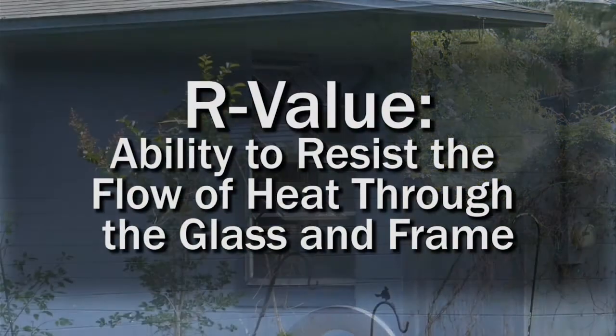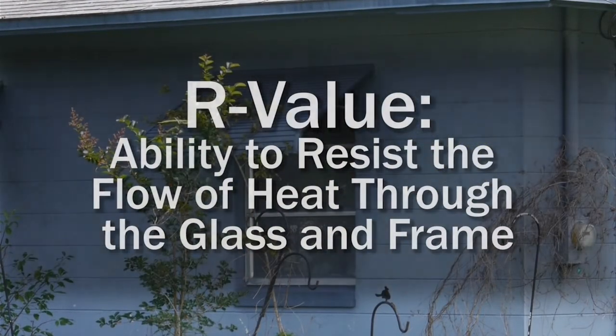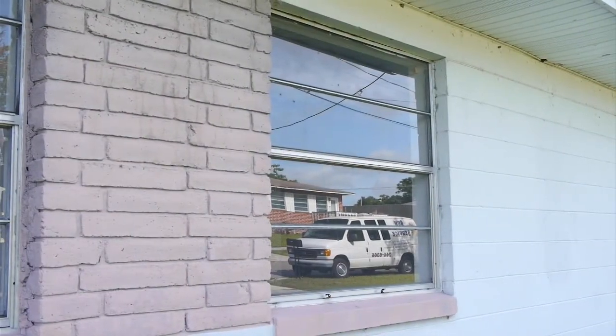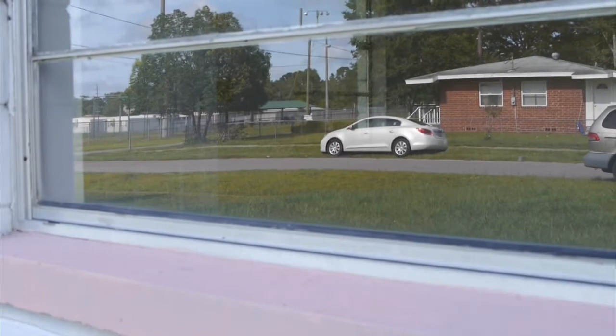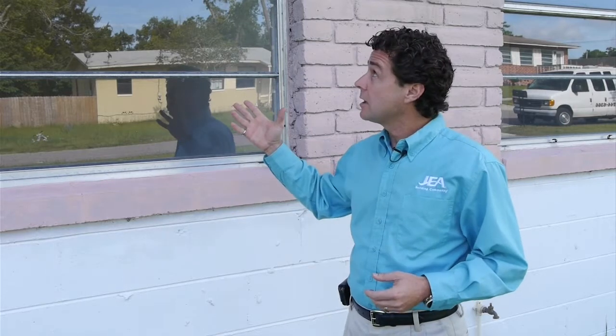Another important factor to consider about windows is their insulation properties. By this we mean a window's R value, or its ability to resist the flow of heat through the glass and the frame. To figure this out, you need to consider how leaky your window is, the type of frame material it has, how many panes of glass it has, and if it has a gas like argon inside the glass.